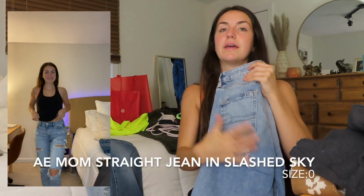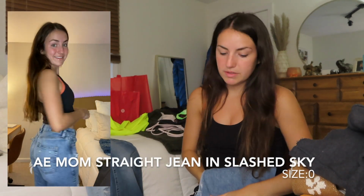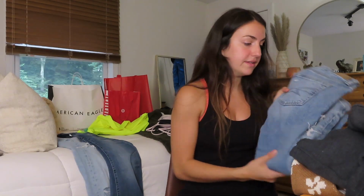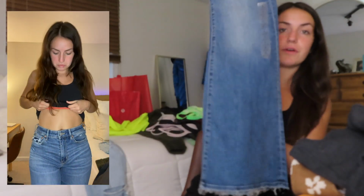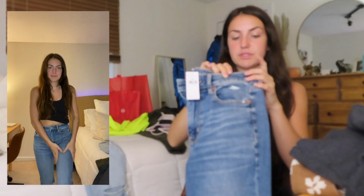I love them. I think I got them for, these ones were a bit more expensive, so I would say these were probably in the 50s. And again, size zero in these jeans. These boot cut ones, they're called a flare. What they call them is the super high-rise flare.